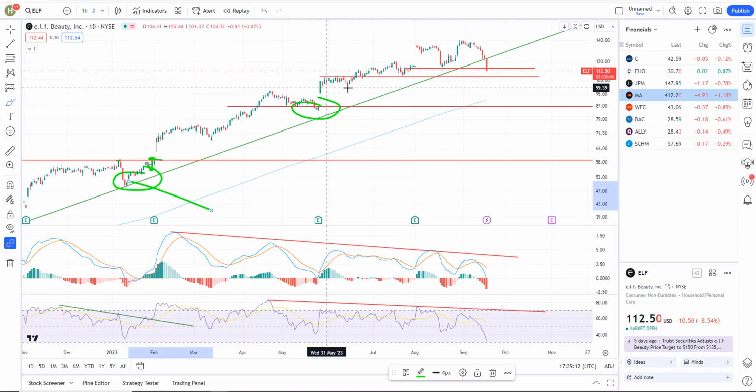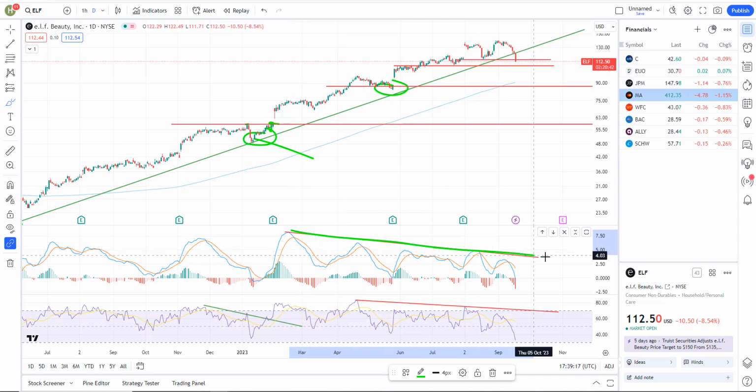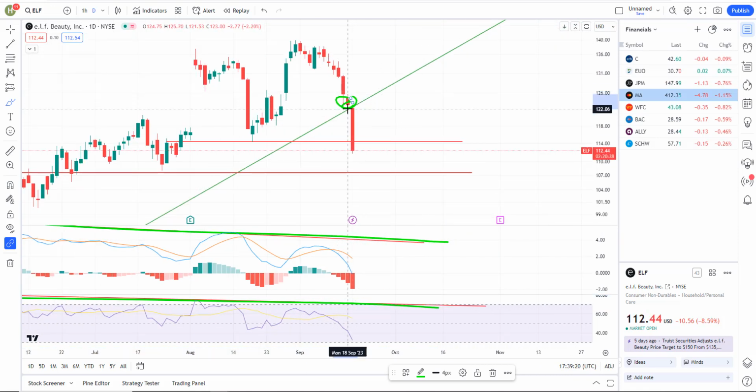Support. Okay, I only had 2 reactions there, but it was clean enough. We had big negative divergence, and this was kind of the third reaction where we held, and today just boomed. Big old sell signal, down almost 9%. There's some support here. It's about 114.50. We're below it now, so we might just keep going down.